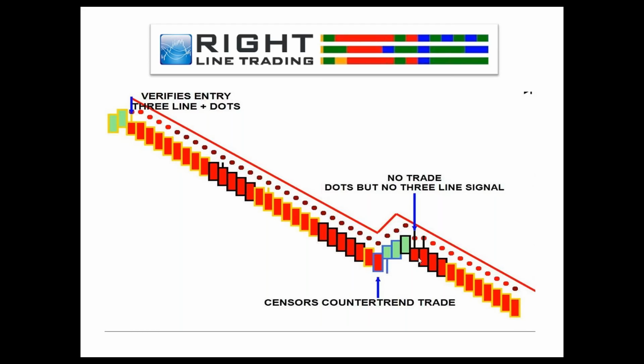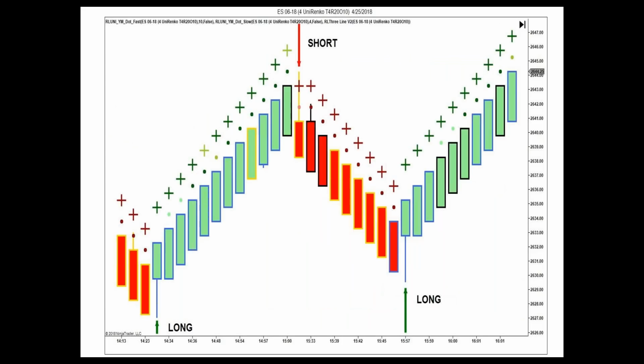Even though you have no entry here, you still need the 3-line to take an entry. You don't have one here, you can't trade. The dot alone is not enough. You must have the 3-line on a trading entry. Every time I try to take a trade without that 3-line, it winds up blowing up in my face.